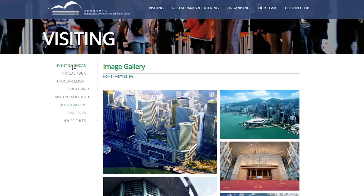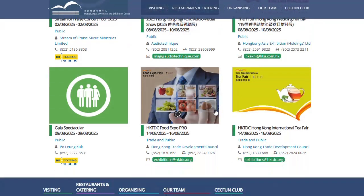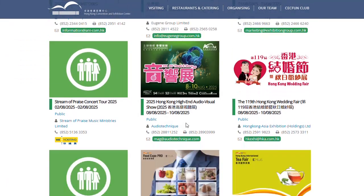The Convention and Exhibition Centre was voted Best Convention and Exhibition Centre in Asia 13 times among industry awards from 2001 to 2016.